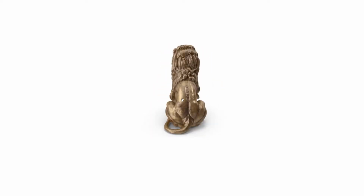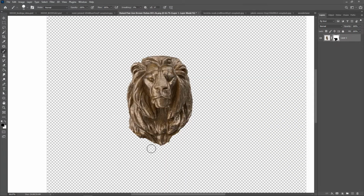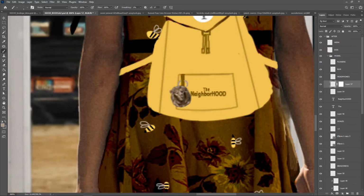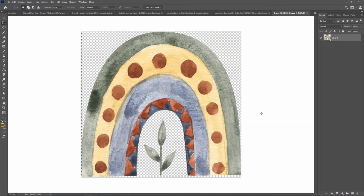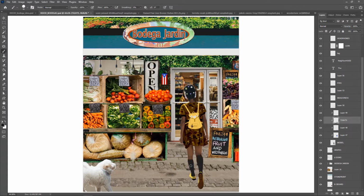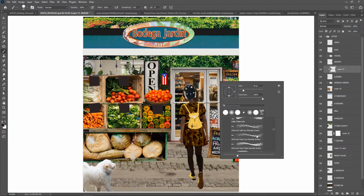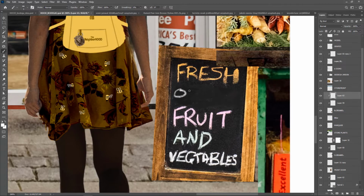I love Easter eggs, by the way, like turning this gold lion statue into a keychain, or using the button pins for more symbolism. Balance right now is pretty essential to our happiness, and the lion, at least for now, is a secret. Moving on to the signs, I'll recreate that chalkboard look with legacy texture brushes and change the words to fit the new market.